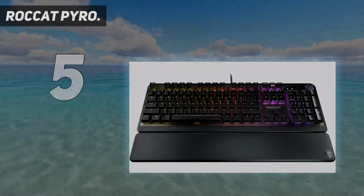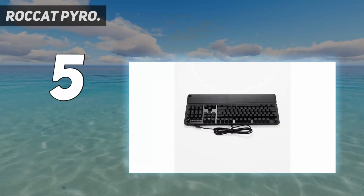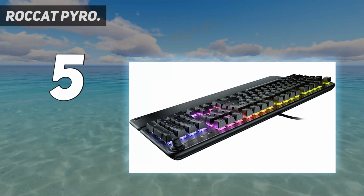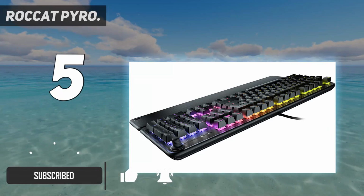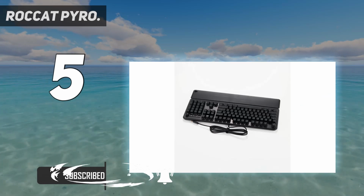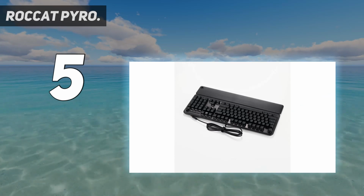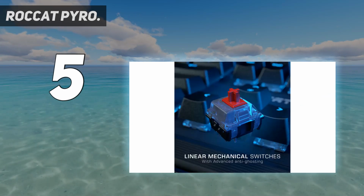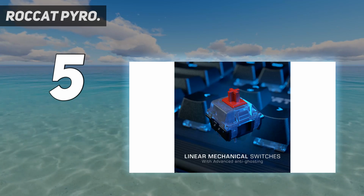Roccat Pyro. It can be difficult to find a mechanical gaming keyboard worth your time for under $100, but that's where this budget brand excels. Roccat produces a wide range of affordable gaming accessories, but its Pyro mechanical keyboard does far more than the bare minimum you might expect. We were seriously impressed by the smooth, responsive TTC switches in here, particularly seeing as the whole experience still remained satisfying and tactile while linear in nature.